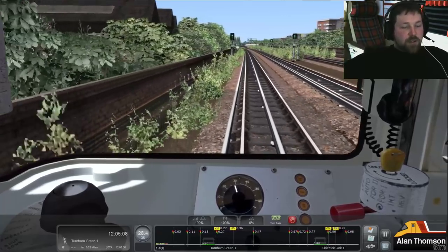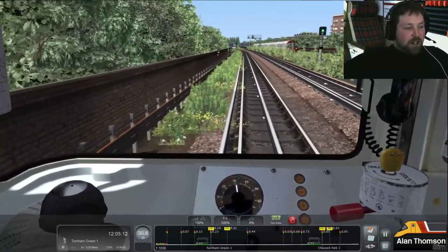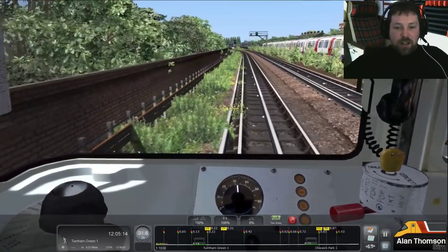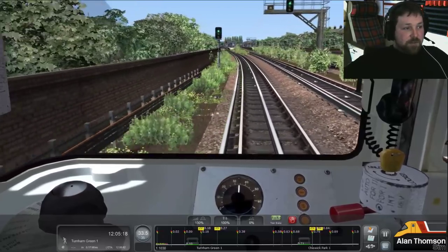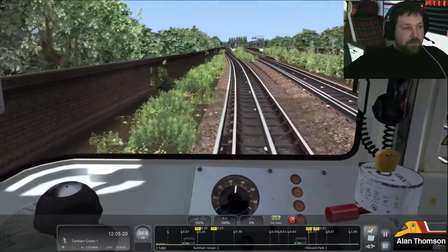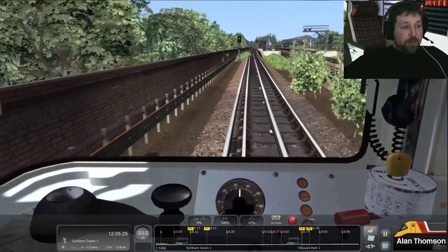I'd like to see what the Virtual District guys are doing with a lot of the new London Underground assets from London Aylesbury anyway. That would be very cool. Because JT did a good job with them.